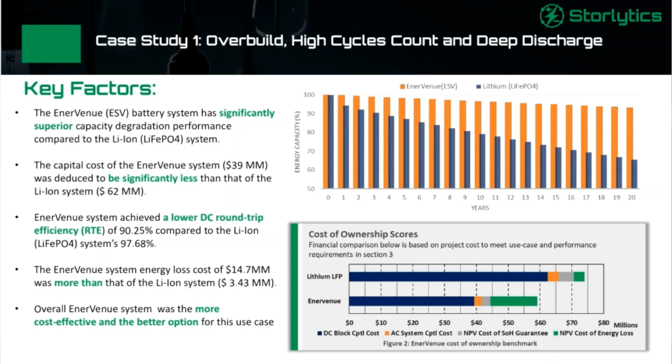Another aspect is to quantify this difference in round trip efficiency, which is captured in the energy loss. As we know, battery systems don't generate their own energy. They store energy, and in the process, there are some losses. So those losses need to be accounted for in the overall cost of the project. For Enervenue, the cost was around 14.7 million, compared to 3.43 million for lithium. So in one aspect, Enervenue was more costly in terms of round trip efficiency and losses, but in terms of degradation, it was much cheaper.